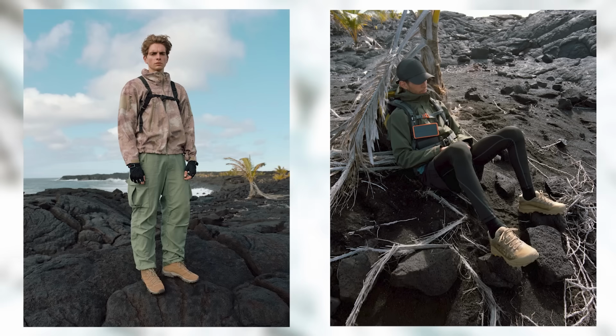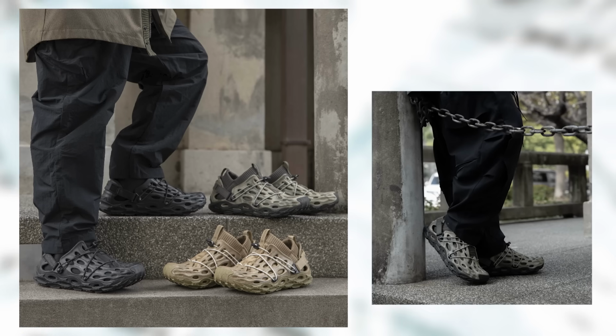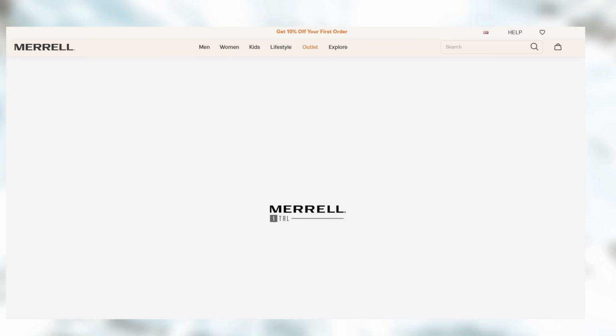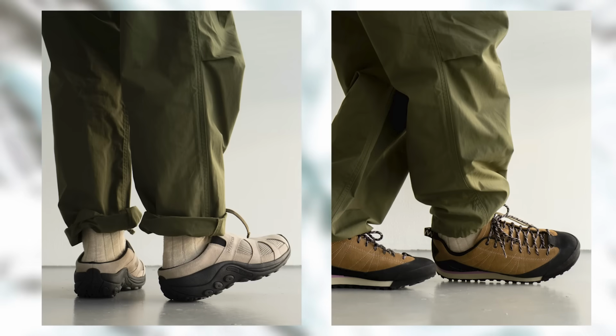Merrell is a brand I've mentioned time and time again on the channel as worth a look if you're into outdoor or technical fashion. As far back as a few years ago, I've talked about the Hydro Mock as an interesting and subversive take on the Croc. And more recently, their One TRL or One Trail line has been pumping out collaborations, lifestyle-focused shoes, and fashion-forward sneakers.